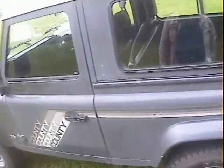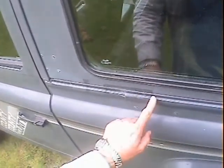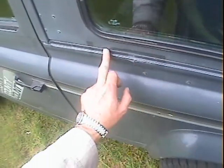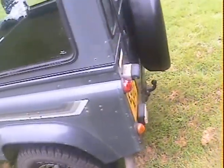Near side door frame is a bit rusty on the bottom edge, but it still shuts nicely, which is always the sign of them. Near side, obviously I would imagine the tub top trim has been touched in here, because there's sort of a square of slightly darker paint, and there again as well. But the near side rear wing all looks pretty nice and original and correct.